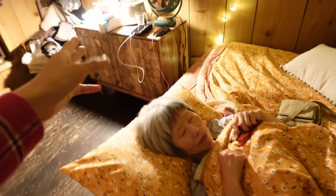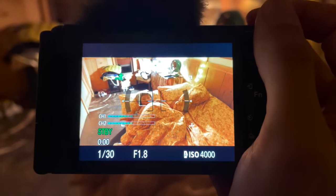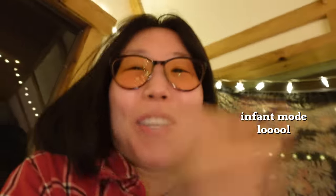There's an invisible bed frame right here. Just imagine it. When I was pointing my camera at Mommy O, the camera was telling me I'm in infant mode. What is it? Because you're like bundled up.